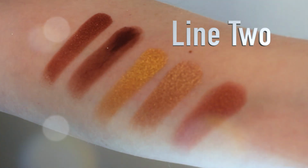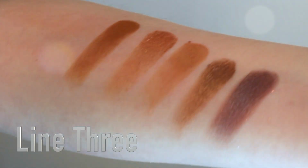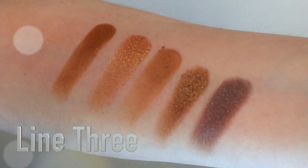Obviously, they're trying to be as close to Natasha Denona as possible. I wish they wouldn't do that. I wish they would just leave it as a powder formula, because their mattes are so gorgeous just on their own. They don't need to do the cream to matte. But again, this just lands on this list here just because of the fact that this one isn't reached for as often as some of the others.